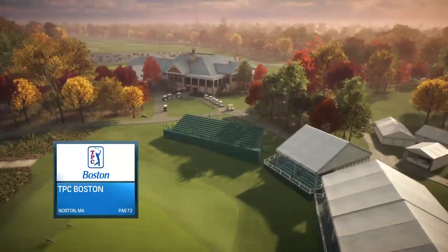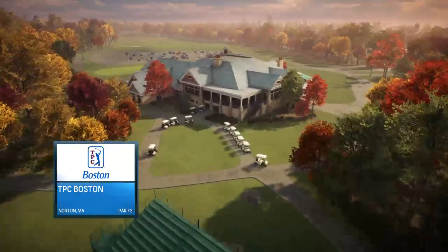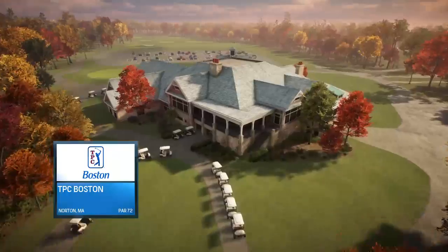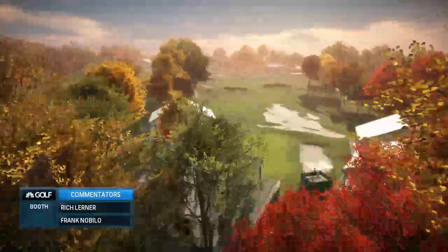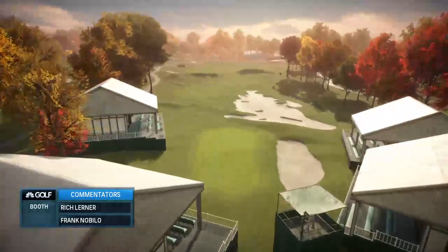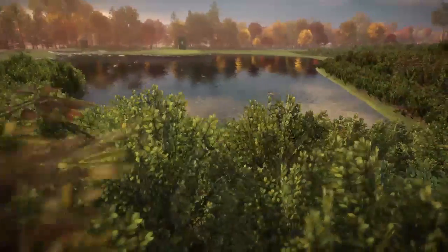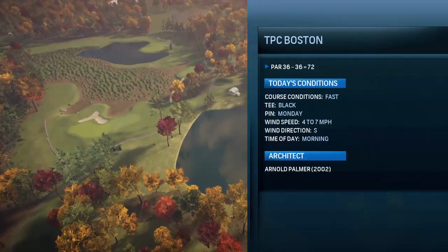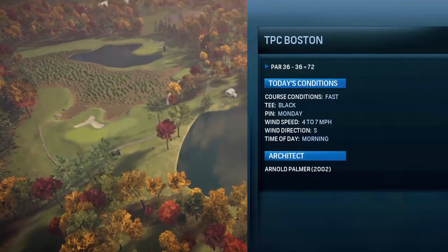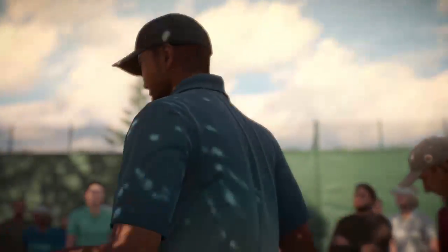Hello again and welcome. I'm Rich Lerner alongside my friend and colleague Frank Nobilo. It is a gorgeous fall day here in Massachusetts, TPC Boston, site of the Deutsche Bank Championship, part of the FedEx Cup playoffs. Frank, a really good golf course and highly respected by the best players in the world. It certainly is. Gives them an opportunity to score. Gil Hanse, Brad Faxon, they made some really good changes over the years, giving it that New England look, that old bunker style. And, of course, they've had a PGA Tour event here all the way back to 2003.